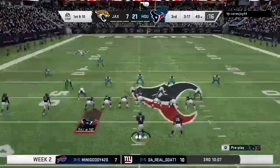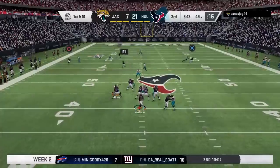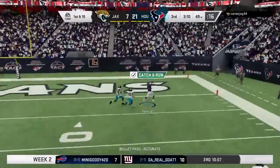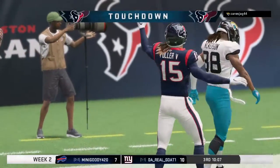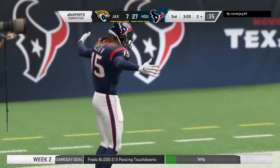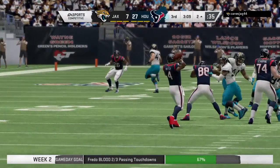Double tight, guys, double tight. On first down, it's Watson. He's letting this one go for Fuller. And he's in. Touchdown, Houston. Will Fuller, his first touchdown of the new season. And the Texans push further out in front.